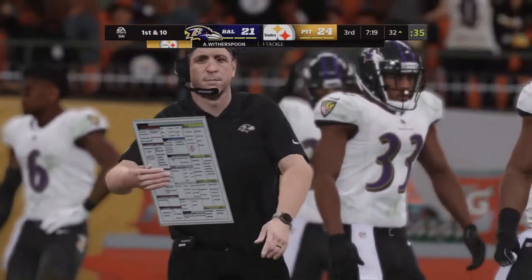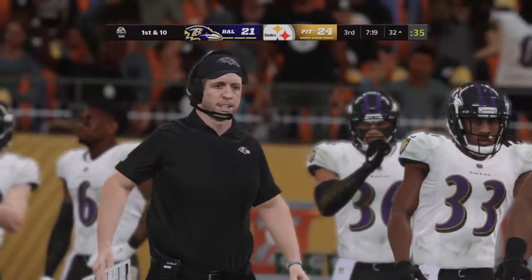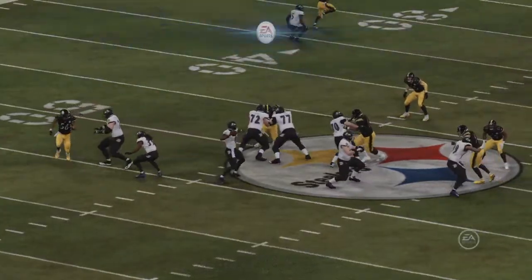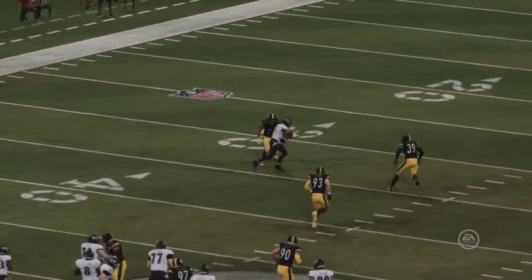I'll tell you what, a lot of those mid-range throws have been available because sometimes teams get too concerned about the deep ball and they leave too much space in front of them, and these guys have been taking advantage so far.